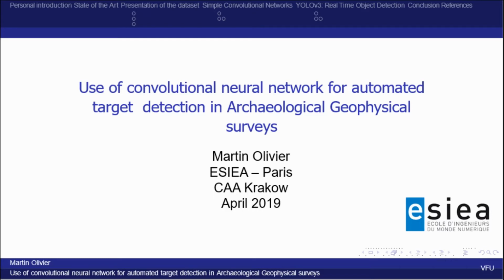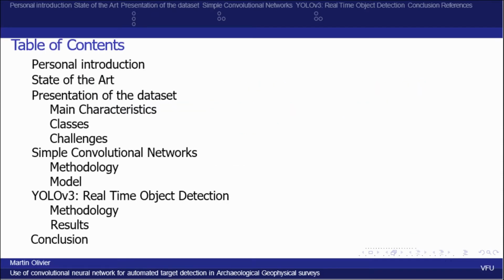So what I'm going to talk about today is the use of convolutional neural networks, and YOLO especially, in the automatic detection in geophysics, and more especially geomagnetic. So what are we going to talk about?